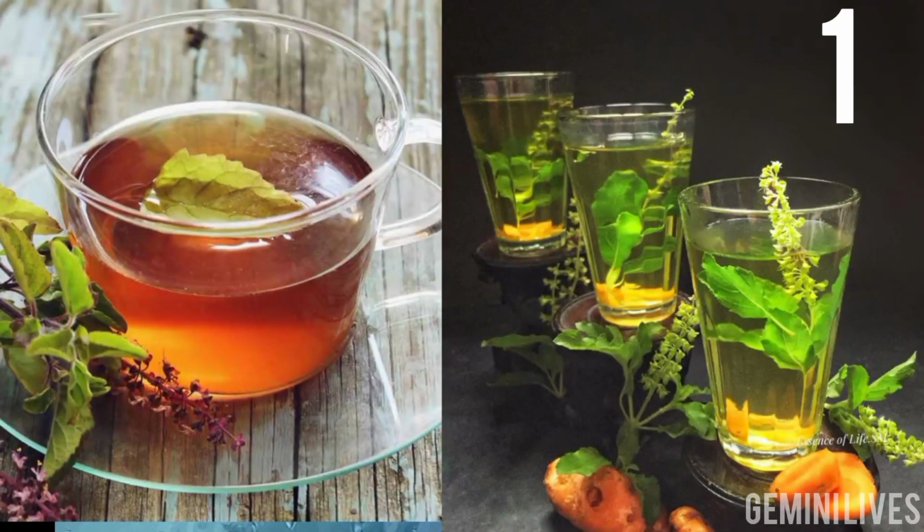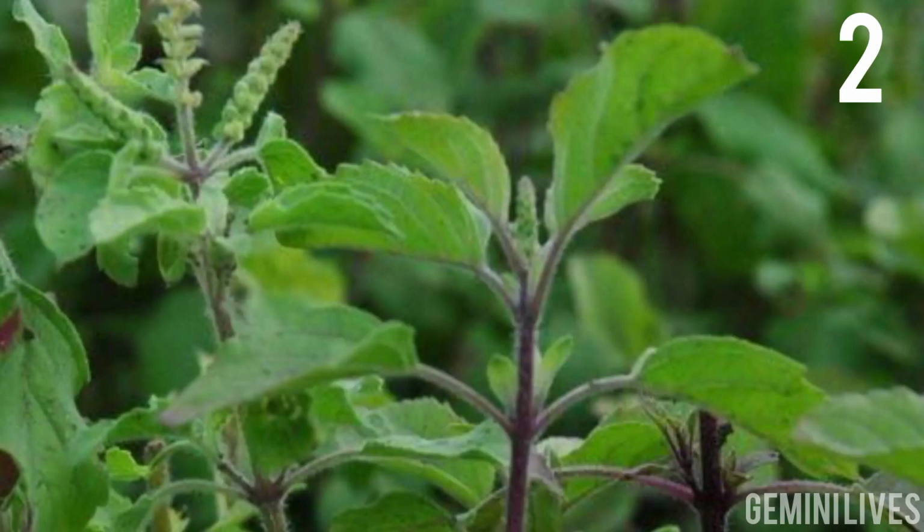Make a tea. Add holy basil leaves and water. Let it boil. Filter and drink it lukewarm. Or chew it. Just collect leaves, wash them and eat them. Holy basil increases body heat, so it helps to cure coldness.